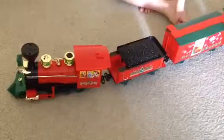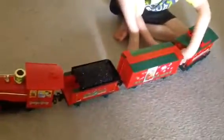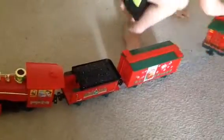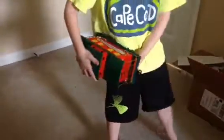So, the first car we're going to do is the caboose. Just let me uncouple it. There we go. The face, I don't care. It's the size and the top. It looks like wood, but it's not wood. So how do you like the gold?